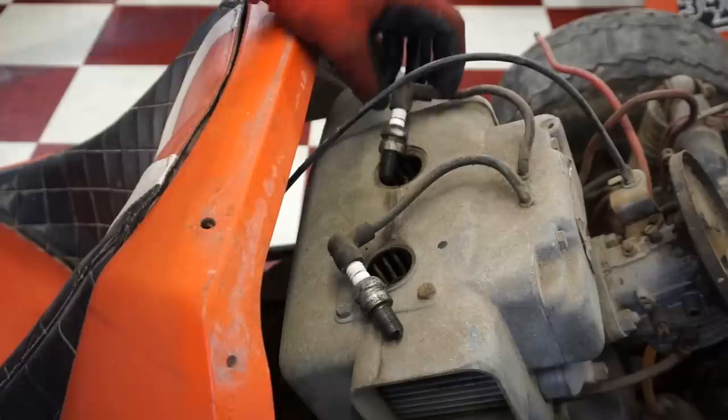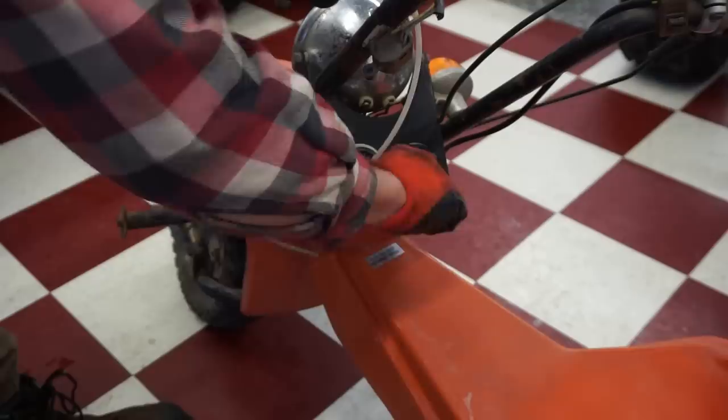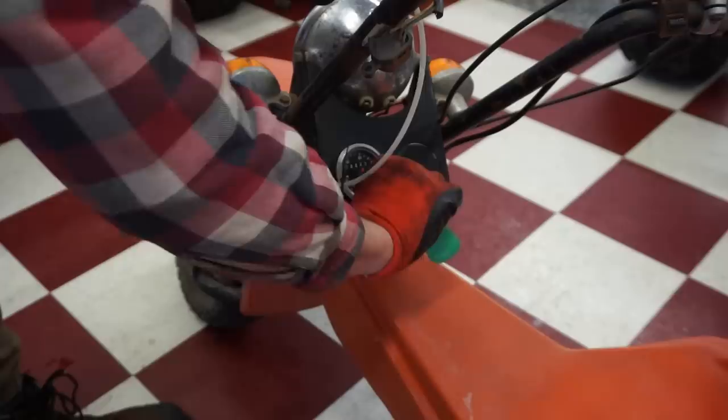So we got some oil in it. Let's turn the key to on. There's two settings. One must be for a light too. So there's off, on, light, and then electric start. So we'll go to that one.